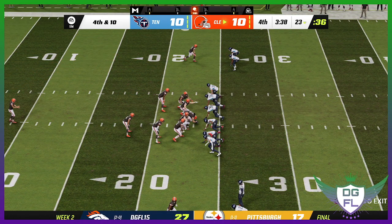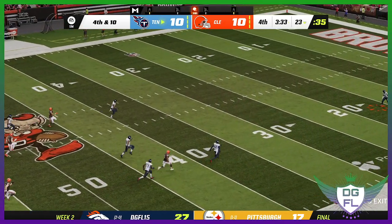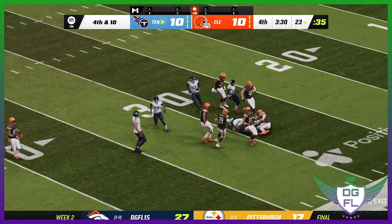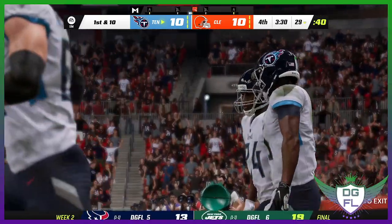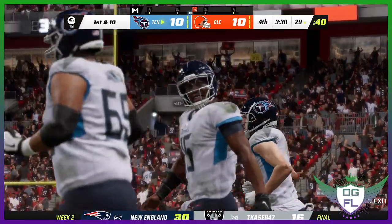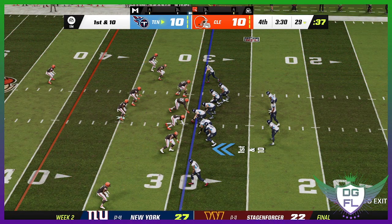Now yet another incompletion here as they fail to connect on third. And on fourth down, on is the punt team sending this one away. This is taken at the 18. So call that a 56-yard punt with a return of about 11. And here comes Tennessee as they get set to take the field. Excellent job by their defense to force the punt and provide them with this opportunity, all tied in the fourth quarter.